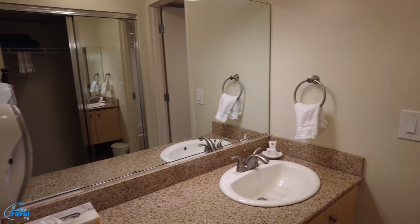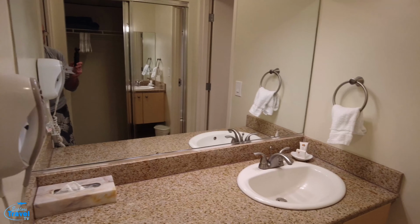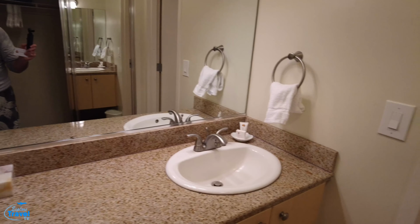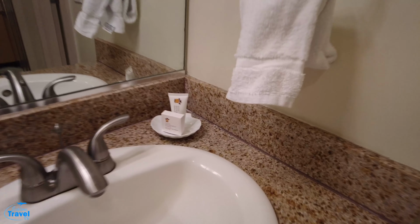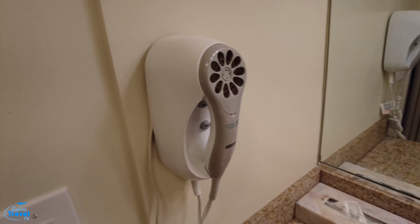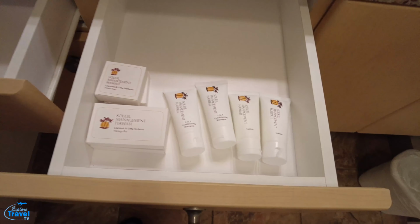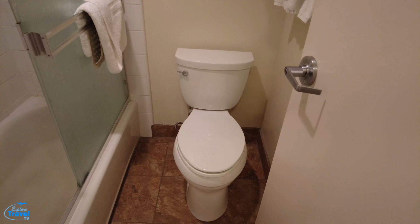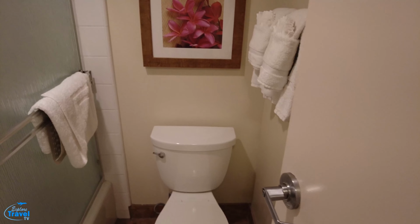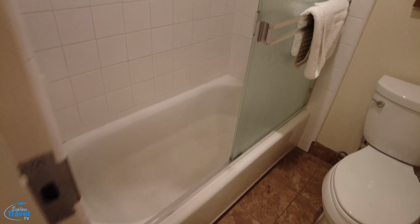And then the bathroom, very simple, Kleenex, there's some soap stuff over here. You do get a hair dryer as well. Oh, looks like more supplies down there for soap and whatnot. And then pretty basic, just a toilet, towels, and a bathtub shower situation there.